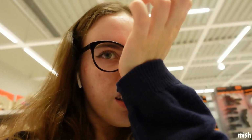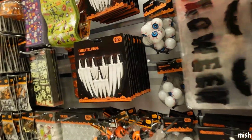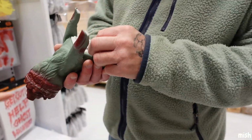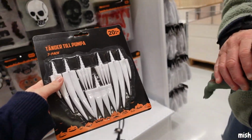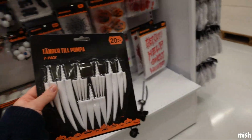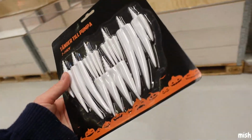There's more Halloween stuff here, but like party stuff. And I've never thrown a party. Or have I? Teeth for the pumpkin. It has battery and it means it's like moving or something. Yeah, look at this. This is teeth for the pumpkin. We can get those, so you have it forever.